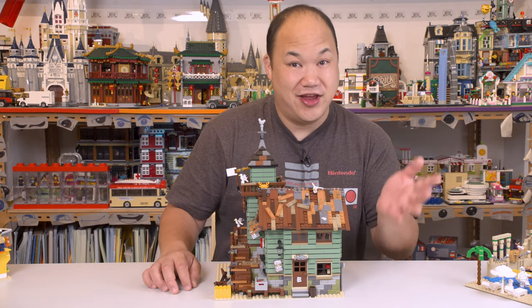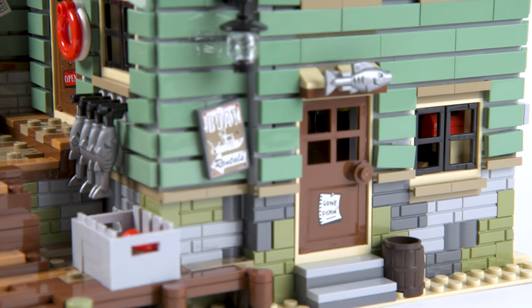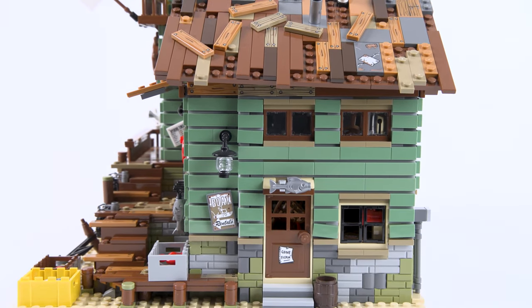The downside of the set, I wish it had a little boat that came with it. It would have just topped it off even more. I love the little fish above the door and the windows. And again, it's those flat tiles that really bring out the set.